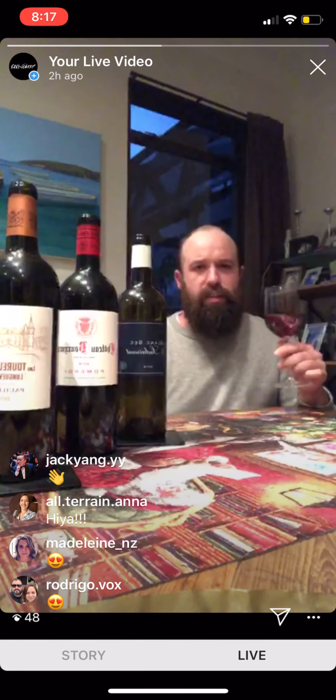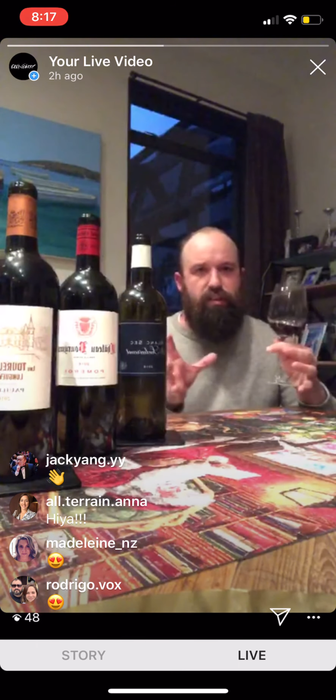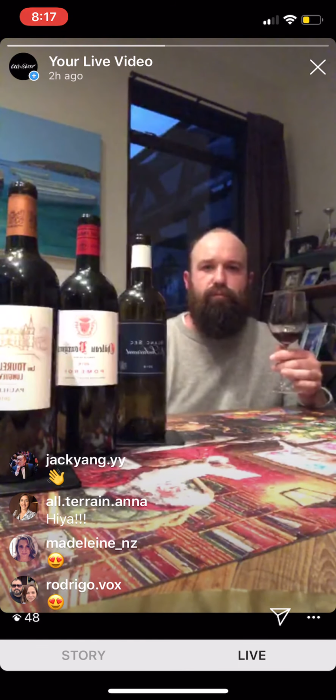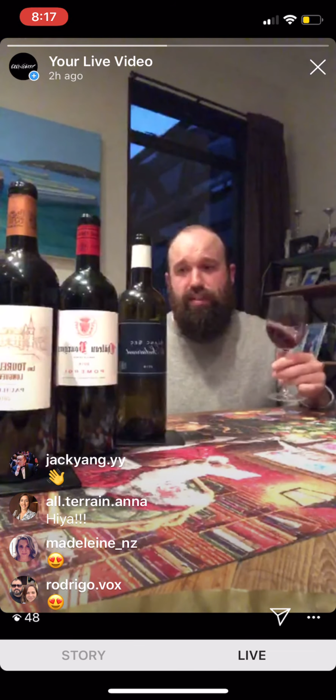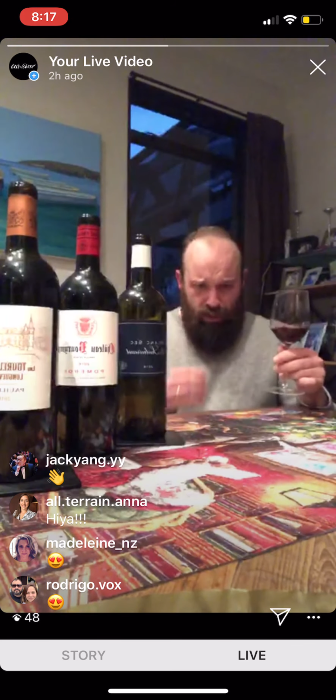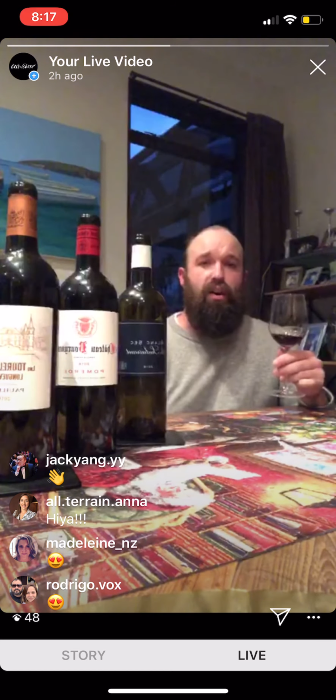Oh yeah, it's got a lovely depth to it, lots of rich fruit, and that's really held in nicely by that oak that's in there. I think the thing about these 2016 reds is the vintage drinks really nicely on opening.